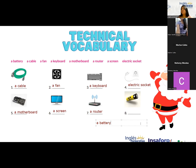All right, so let me see, Noemi, can you please help us pronouncing all of them? Cable, fan, keyboard, electric socket, a motherboard, a screen, a router, a battery. Okay, very good. So we have a cable, a fan, a keyboard, an electric socket. We also have a motherboard, a screen, a router, and a battery. Okay, very good. So then let's keep moving.